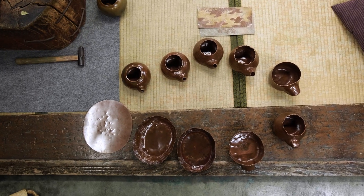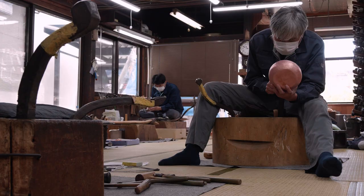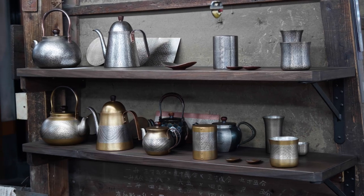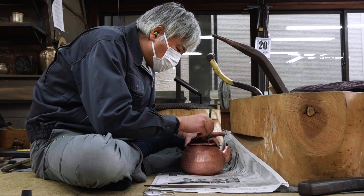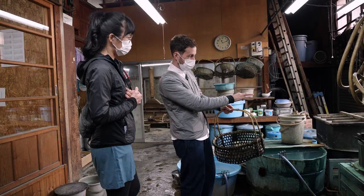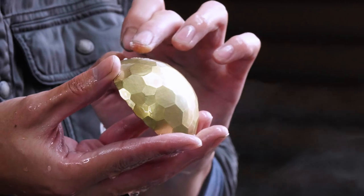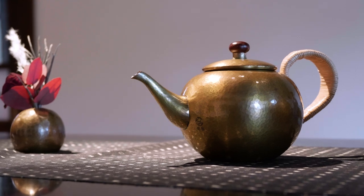Gyokusendo's most iconic product is a kettle which is hammered out entirely from a single sheet of copper, including the spout and the body. The Gyokusendo technique of shaping and making the seamless kettle is designated an intangible cultural property, and the process can be seen at the workshop. The tour leads through the workshop where visitors can see the various stages of the creation process before ending at the showroom where we can get a hands-on look at the finished products.